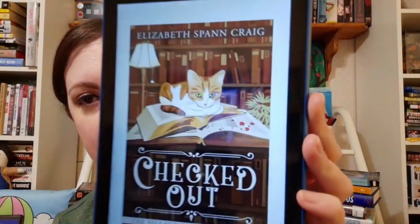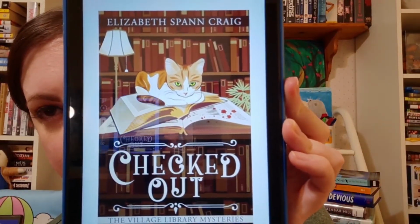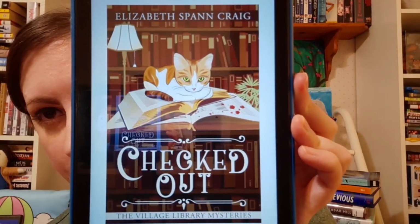And today I wanted to read an excerpt from a cozy mystery I found on Hoopla that I read. And this is the first in a series by Elizabeth Spann Craig called Checked Out. And it's from her new series, The Village Library Mysteries. So I'll give you a little picture there so you can see what it looks like. As you can see, this mystery does involve a cat. And I picked it because it involves a cat.